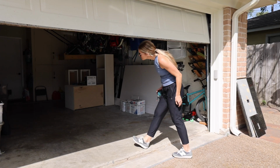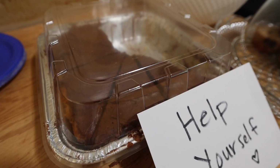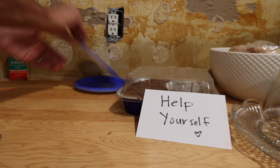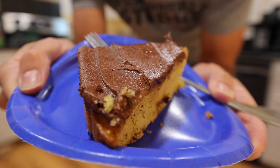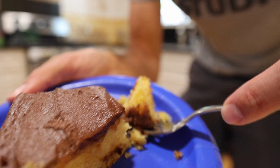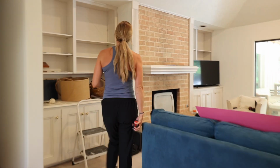Let's do it. Whoa, whoa, whoa, wait. What? What are we even talking right here? I don't know, but I'm about to find out. Whoa, brother. Okay, so we have some sort of moist, chocolatey, delicious cake. We're gonna give it a taste test here. Yes, it passes the test. It's delicious.